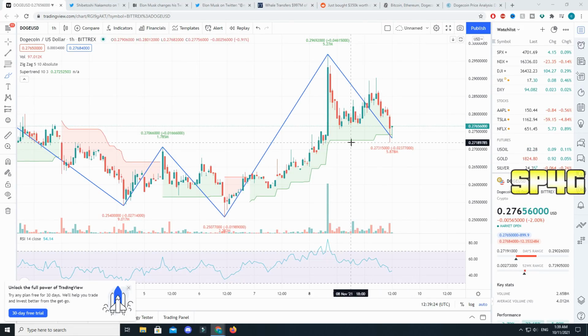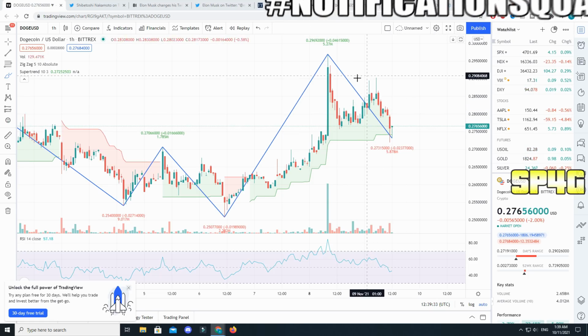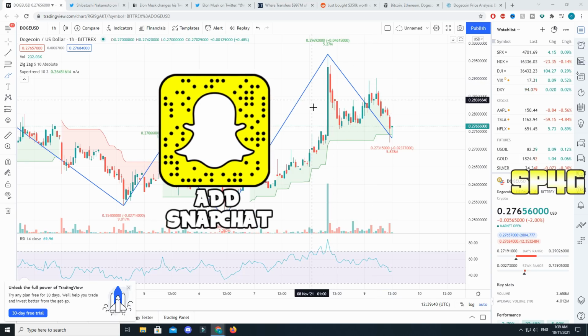Today we're going to be talking about the altcoin Dogecoin. If you guys have not been paying attention to the Dogecoin chart in the past week, I will say you're missing out on a fortune. And let's just say this retracement that we had after the big spike is actually indicating towards the fact that we might be having an extreme bull run.